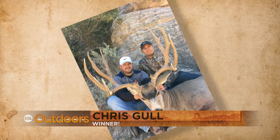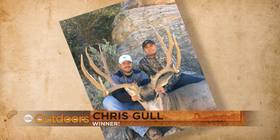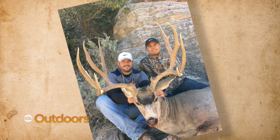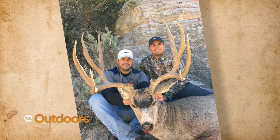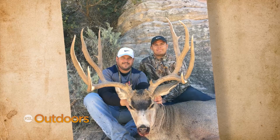But our winner tonight says people need to realize how good a hunt on a CWMU can be. Chris Gull drew a Southern Utah CWMU permit for buck deer. He could only hunt a day and a half due to his son's football commitments, but made the most of it. On the second morning, they spotted a few bucks 400 yards out, and as soon as Chris spotted this buck, his gut screamed out, "Shoot!"